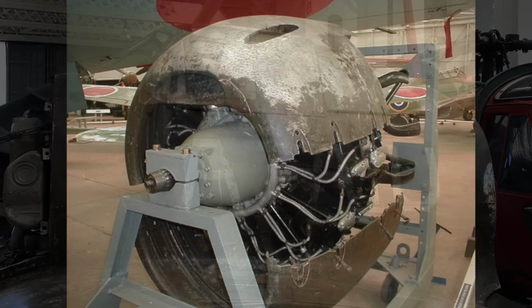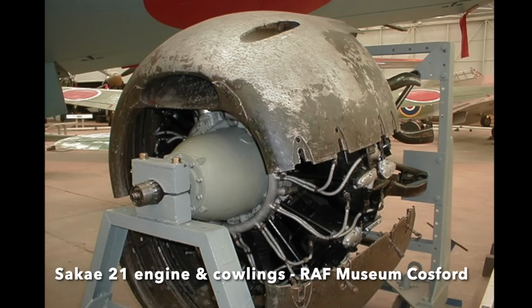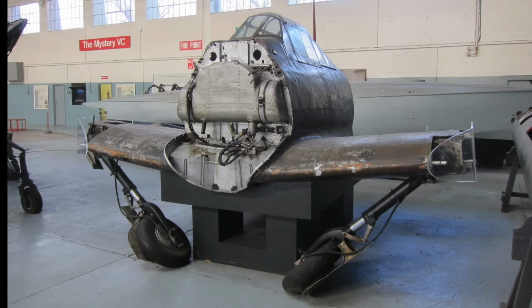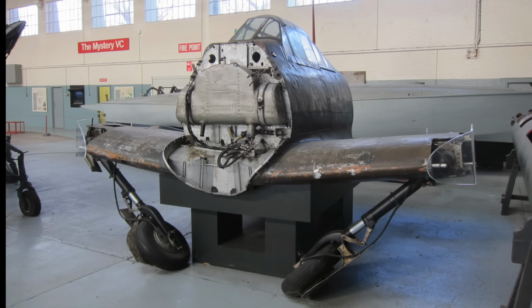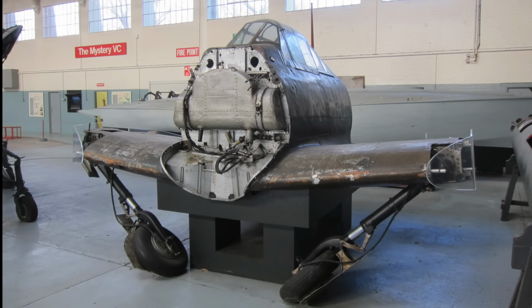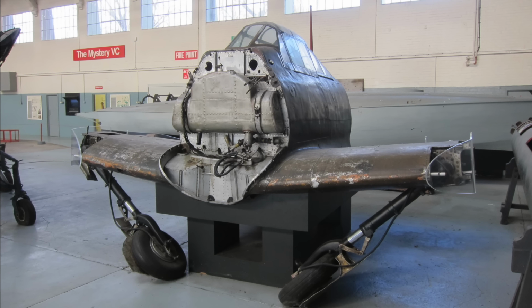Interestingly, this aircraft's original Sakae 21 engine still exists. It is currently on display at the Royal Air Force Museum at Cosford. It would be wonderful if the Imperial War Museum and the RAF Museum cooperated to reunite the engine with the fuselage section for display. If this was done, and perhaps with the addition of reproduction wings and fuselage and tail, it could be quite a sight, the only complete Zero in Europe.